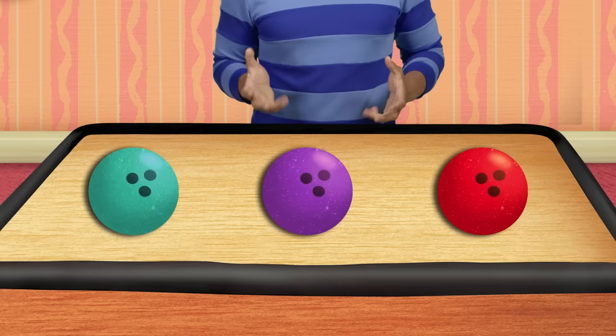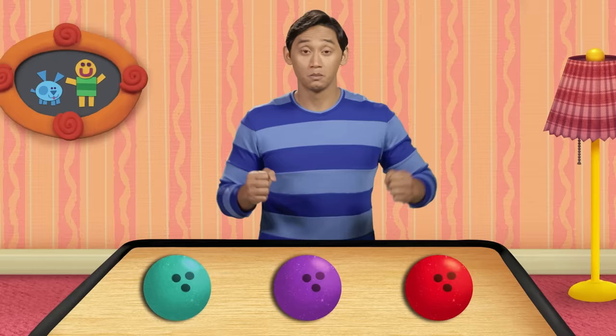I'm looking for the color red. Which of these is the color red? Nice!